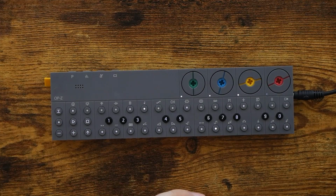Zoom LiveTrack L12. A little expensive. I think I bought mine for $600 US, but totally worth it for what it has done for the channel.